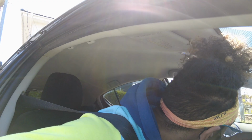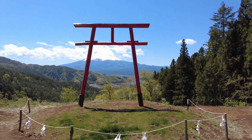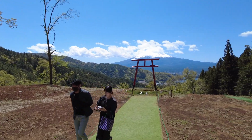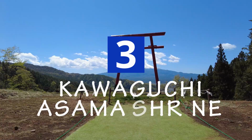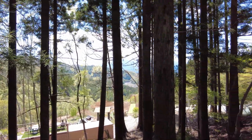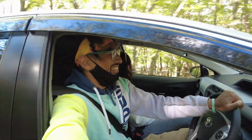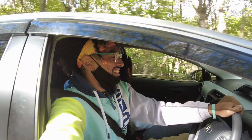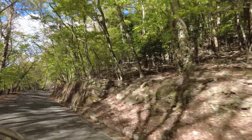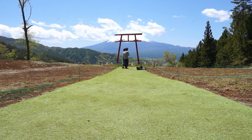Somewhere that is less popular. And honestly, when I saw it on Instagram, I thought it was fake. But as it turns out, it's my new favorite location. And that's number 3, the Kawaguchi Asama Jinja. Now, in order to get here, I recommend coming by car. Now, you'll need to drive up this mountain. I did see people walk, and the drive is very narrow, but it's worth it. Whatever way you get up here, just remember to take your time at the top.